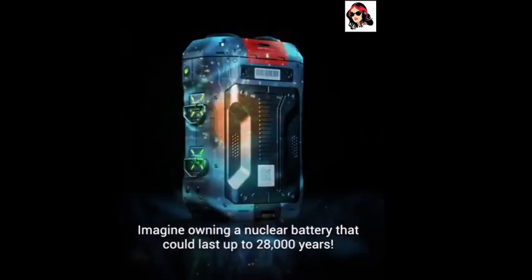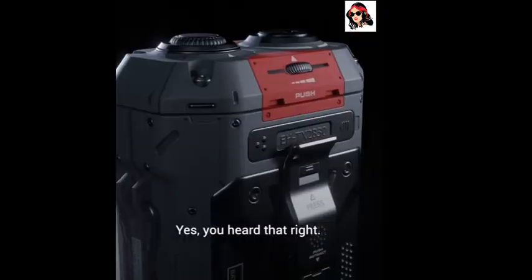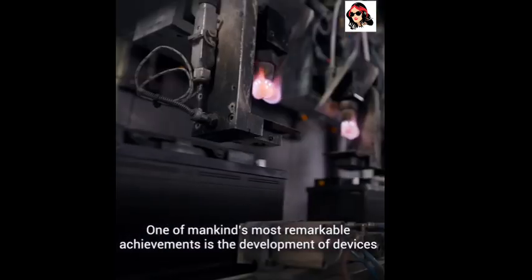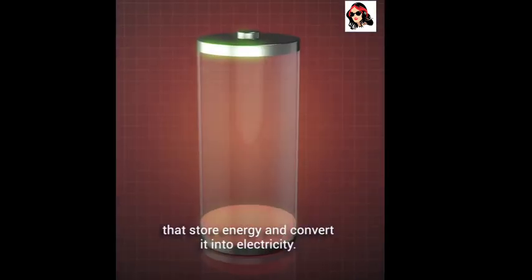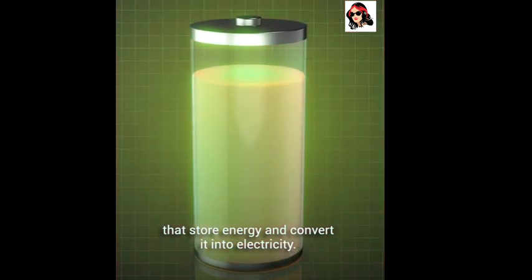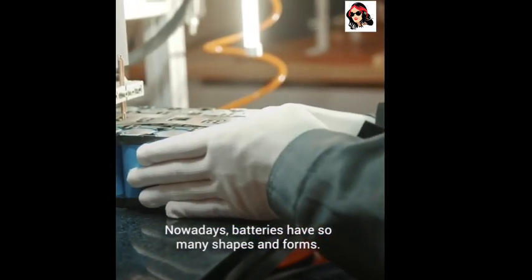Imagine owning a nuclear battery that could last up to 28,000 years. Yes, you heard that right. One of mankind's most remarkable achievements is the development of devices that store energy and convert it to electricity. You know them as batteries. Nowadays, batteries have so many shapes and forms.